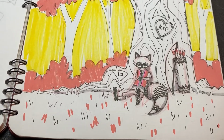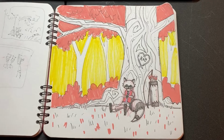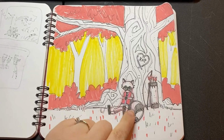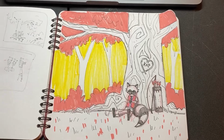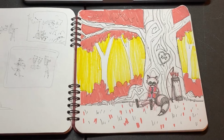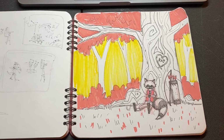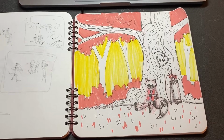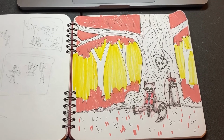And here we are, Peachtober day 5 for bow. I like it. The bow's very small, but it's there. I'm kind of tired. Not from Peachtober, but from life. I'm really busy. So I think drawing trees is my comfort drawing. So this was nice. This was cute.